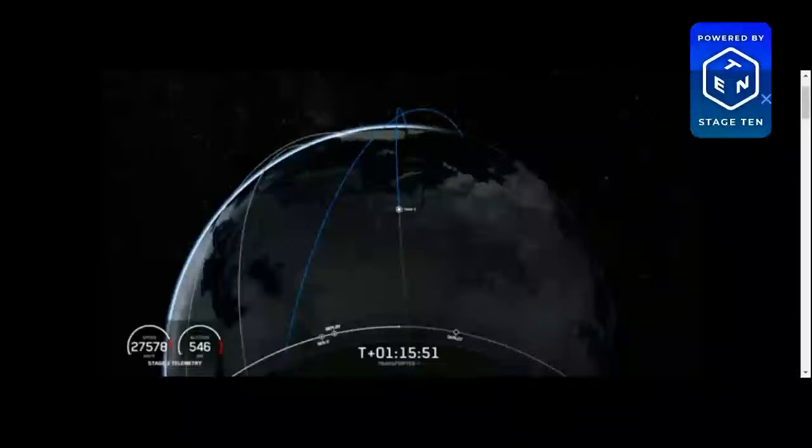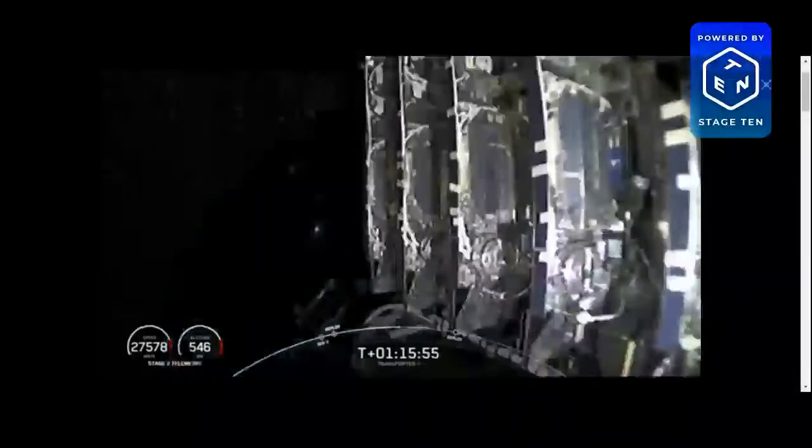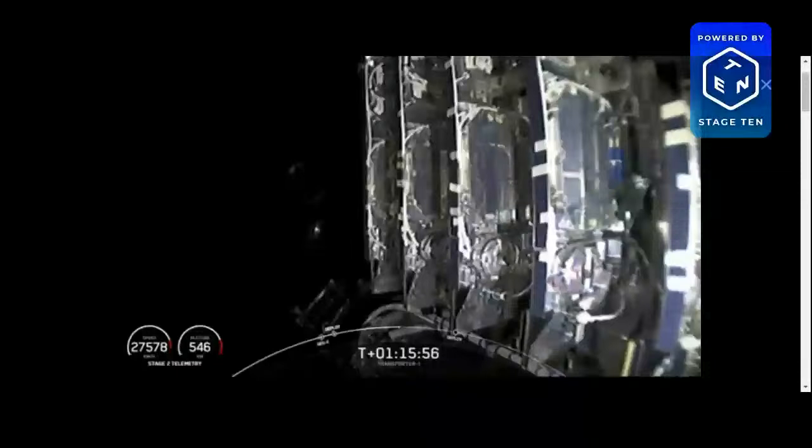Acquisition of signal, Cordova. Deployments confirmed on ports C3, B3, C5, B1, and C6. Port B2 deployment sequence initiated and confirmed.